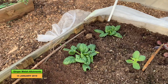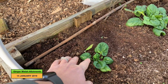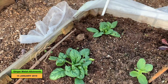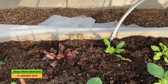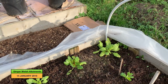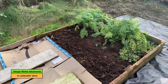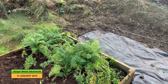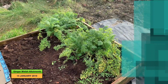And I have some spinach growing here, which I could probably harvest a couple around the outside and have some baby spinach, which would be nice to go with the radish over there. And this is Swiss chard, which again is growing quite nicely now. On this bed, that's all that's left of the carrots now. So I'll soon be buying leeks and carrots by the look of it, but that's no problem. I don't mind that. I'm quite happy.